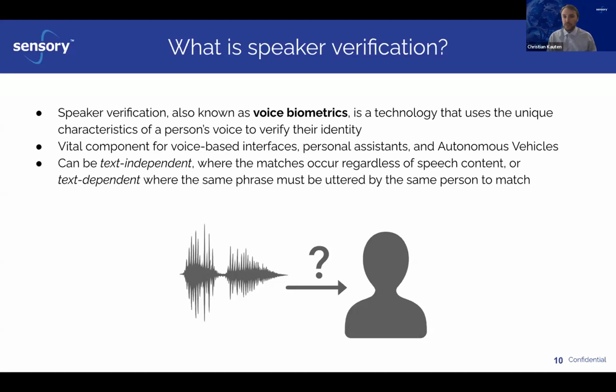This could be personal assistants like Alexas, Google Homes, things of that nature, autonomous vehicles, and then likewise the most common use case of unlocking a cell phone or a personal device. As Andy mentioned, it can be either text independent, where matches occur regardless of the speech content. What you say doesn't matter. It's really just a question of who you are. Or it can be text dependent, where we also look at the actual speech content of the signal and only trigger when the particular phrase that was enrolled is uttered by the same person who enrolled it.